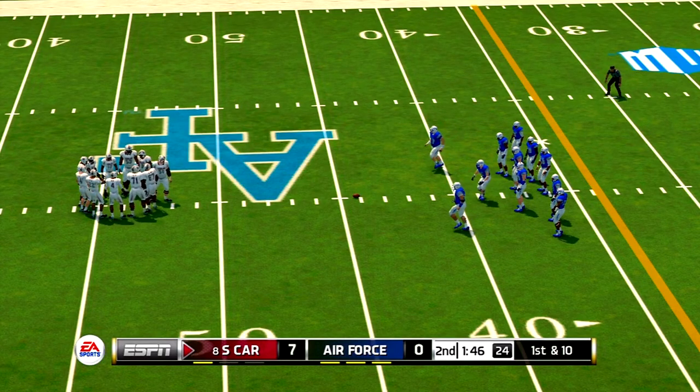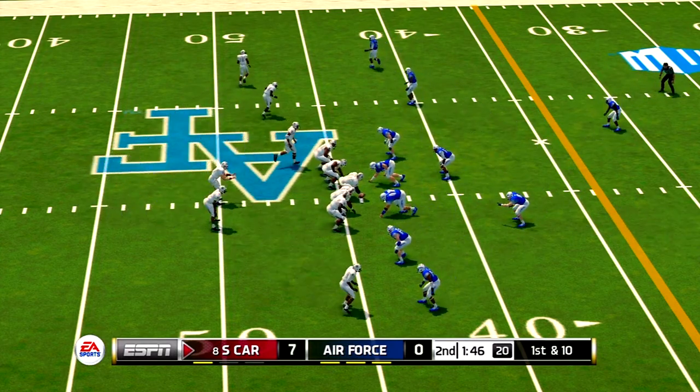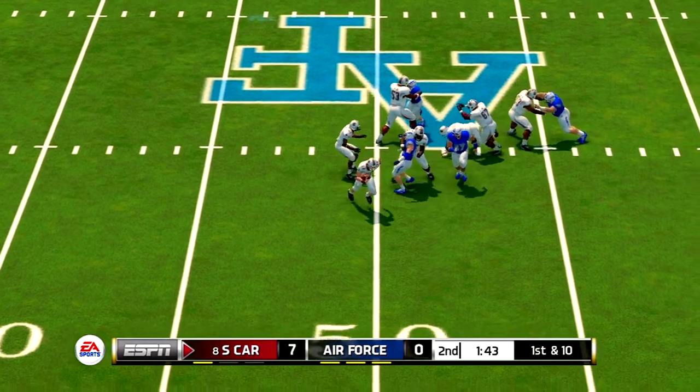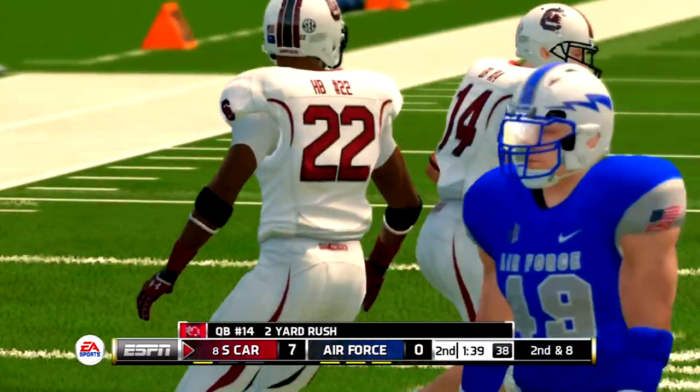With one quarter down, I really haven't seen too much separation between these two squads. Might be neck and neck the whole way. South Carolina is up by a touchdown. Now he's scrambling. Tries to get around the corner. Tackle made right around the 42-yard line.